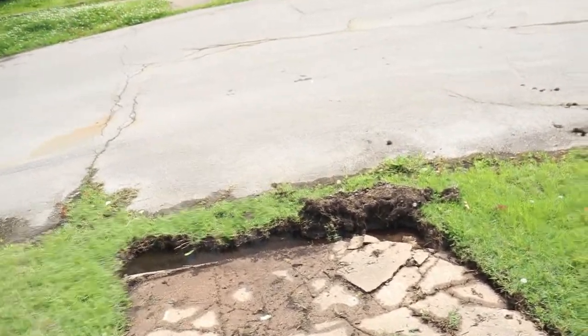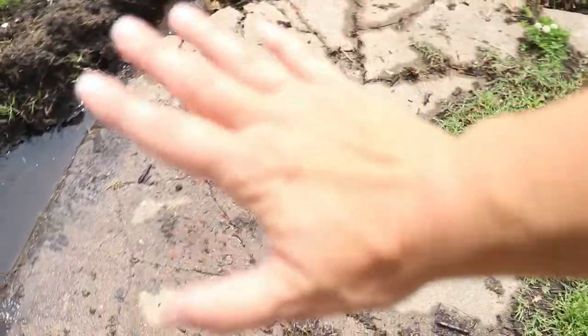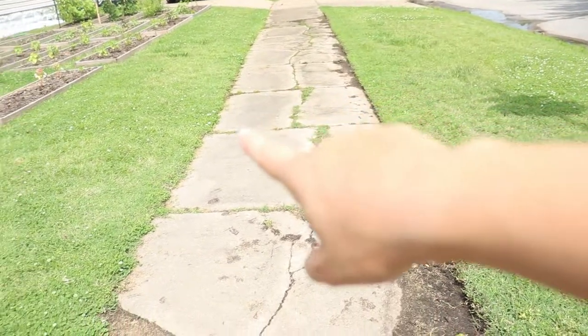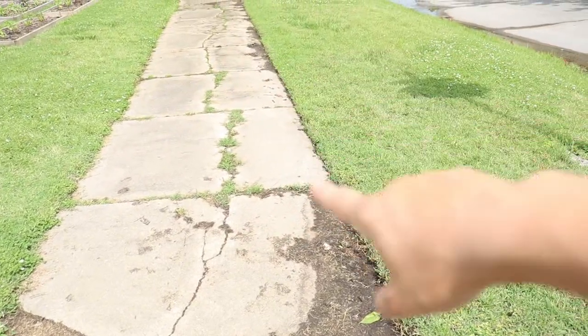But basically all of this was completely covered in like a thick layer of basically grass carpet all through here. And I haven't done this side yet, as you can see. It doesn't have that edge that the rest of it does. And that's why I never finished my video yesterday. So that's what we had going on.